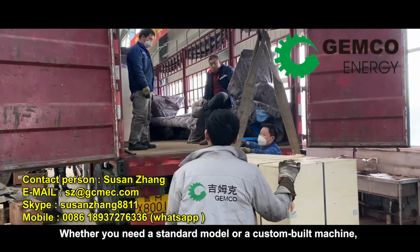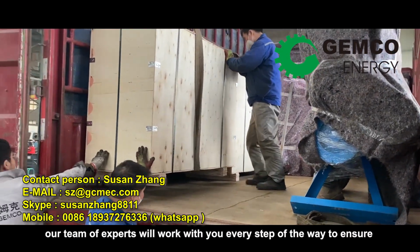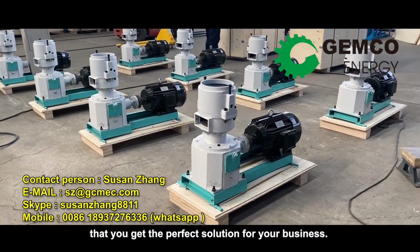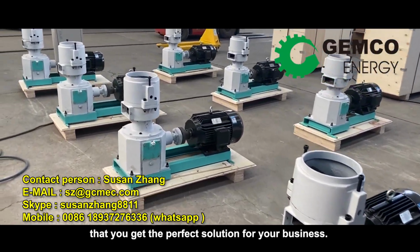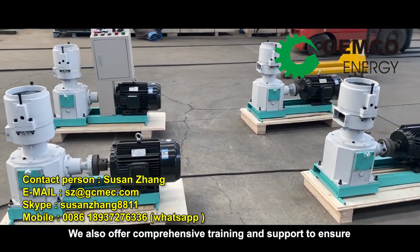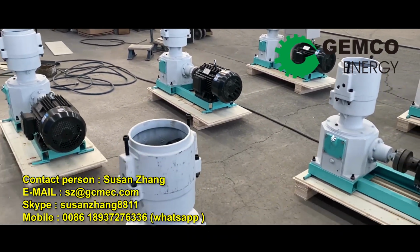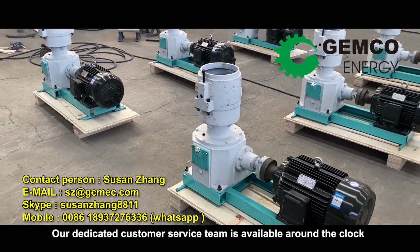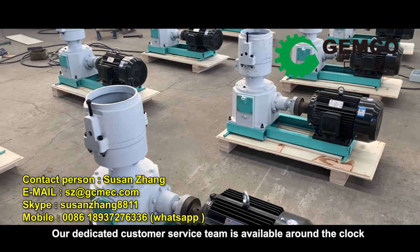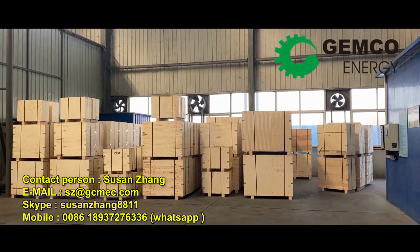Whether you need a standard model or a custom-built machine, our team of experts will work with you every step of the way to ensure that you get the perfect solution for your business. We also offer comprehensive training and support to ensure that you can operate and maintain your pellet machine with confidence. Our dedicated customer service team is available around the clock to provide assistance and answer any questions you may have.